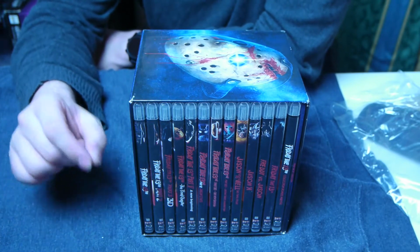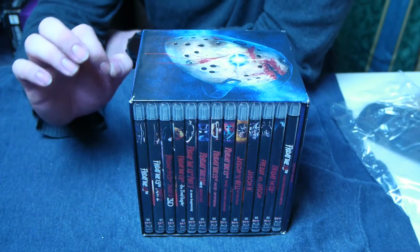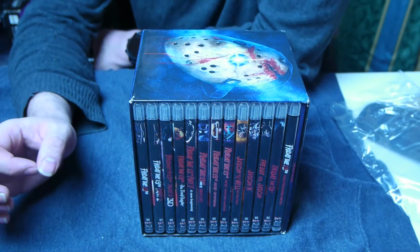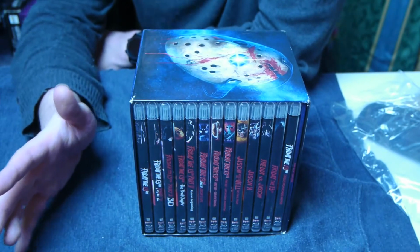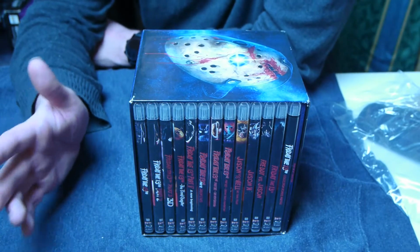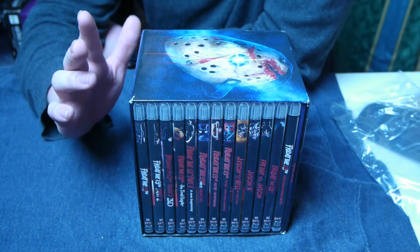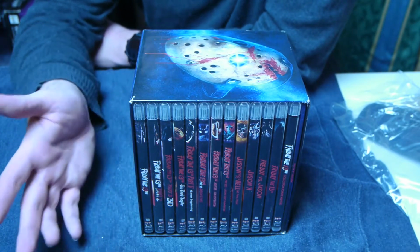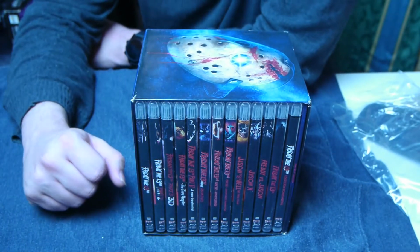However, I will say that Scream Factory did drop the ball a little bit, in that there were some errors on some of the discs. I have the replacement discs. If you were to buy the set now, you wouldn't need the replacement discs, because if you order it past February of this year, 2021, you will get the edited discs in the set. I've got both the original discs in here, and the edited discs are downstairs.